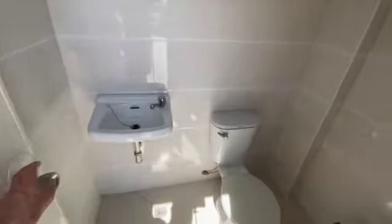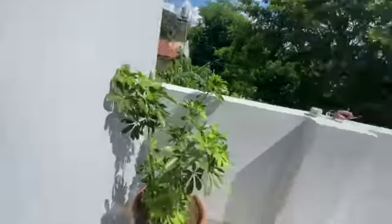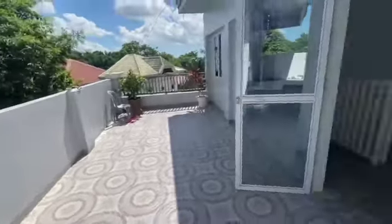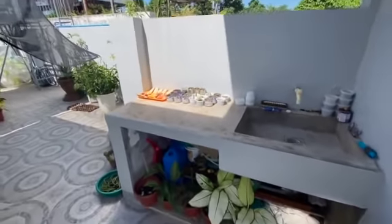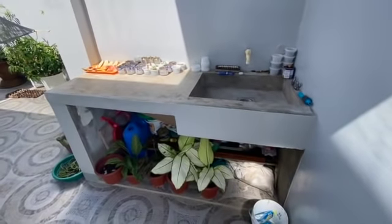So, typical Filipino bathroom. All right, and then in back, we've got a built-in sink, which we need to get our tile put in, but you know, it's functional.